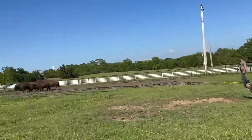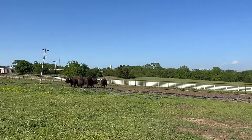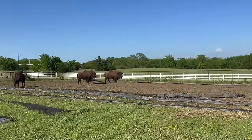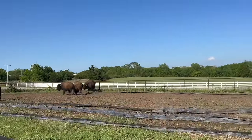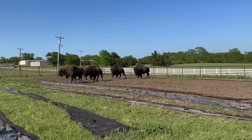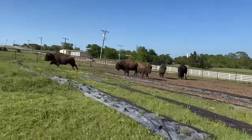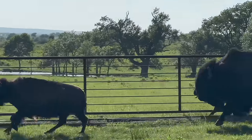Maya. Okay. You are good. Go. Go. Just walk the fence. Just walk the fence line, Flo. Go. Go. Woo. So close.